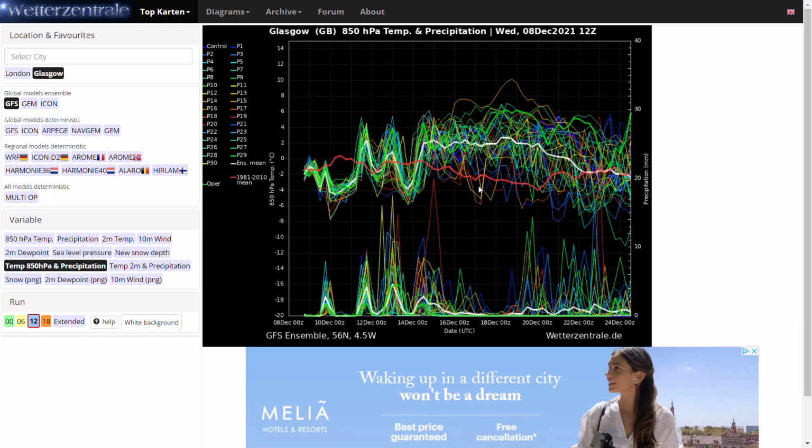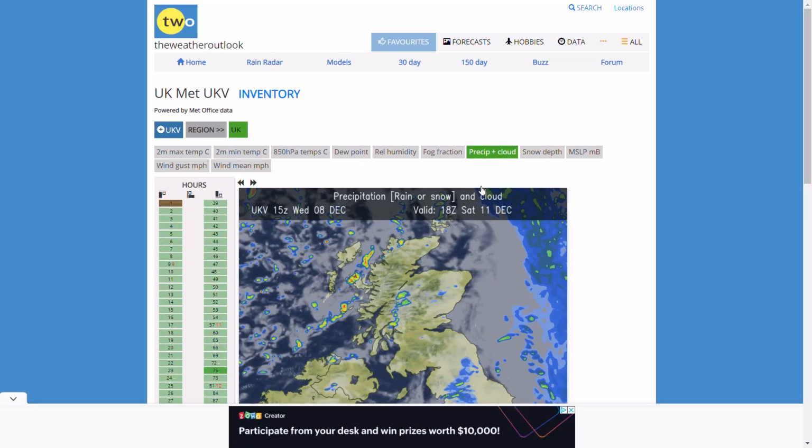And towards the end of the run, of course, you can see some colder runs starting to appear. Again, all depends on the orientation and exact position of the high. Now, if we finally finish up, have a look at the UKMO run. We'll run through the next 5 days, have a look at precipitation, and then we'll have a look at temperature as well.